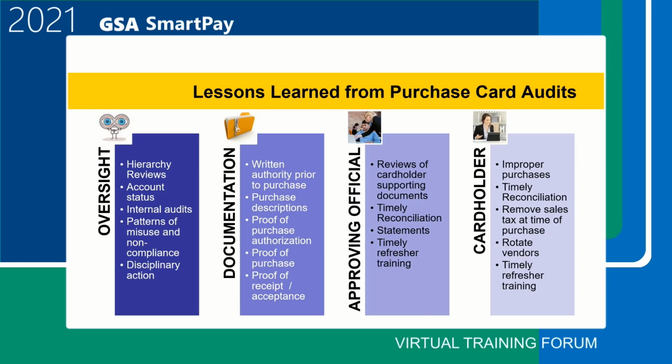Now, the review of sales tax, or removal of sales tax, is a requirement because the cards are tax exempt. However, there could be surcharges or other fees that may not be able to be removed. And we go into that a lot in the tax class that Andrew Lee gives. And that's a really good class. I'd highly recommend it. You get a lot of tidbits to take back to your cardholders.